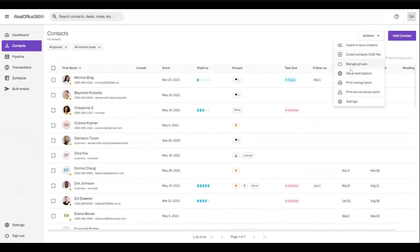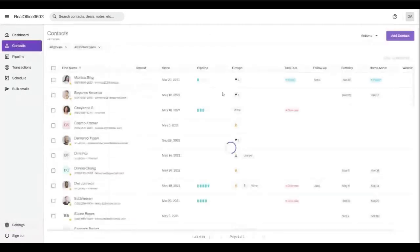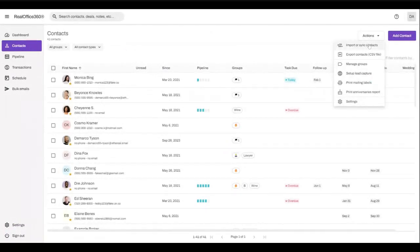We've got some other things just to highlight under here. Setting up lead capture. This allows you to connect lead capture right here. Just click on that, and you can follow these instructions. You can set up lead capture to connect if you're getting leads from your website, realtor.com, or another source. We connect just about any kind. Follow that or reach out to our team if you want help setting up your lead capture. But again, there's a great help article about that.